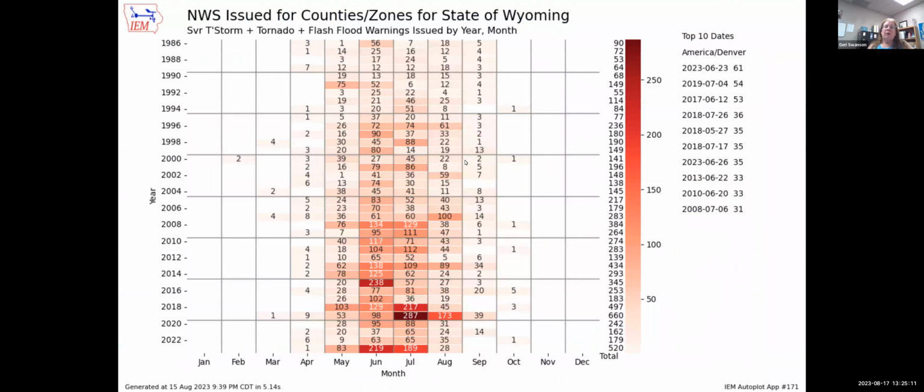Next slide, please. Okay, and this one is basically the same thing. It shows the numbers for the months, and you can see May, we actually were not a record, but we were running about third for the month of May. But June, 219 issued, definitely second place there. July was a little bit less. You can see where that 2019 there at 287.